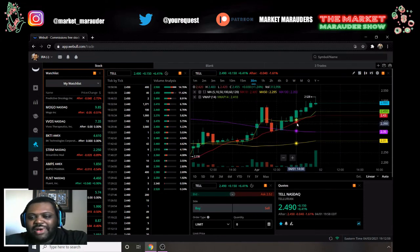Moving average 10 is above 50 and 100, and VWAP is above moving average 10. So positive on both of those indicators. $2.52 is where they had their week high. They ended at 2.49, they went down 2.45. So overall, not too far from the 2.52 metric for their week high, but they will have to go back up and test that 2.52 resistance level.